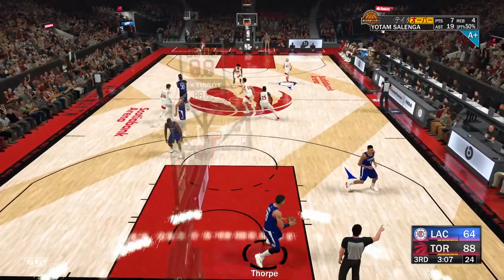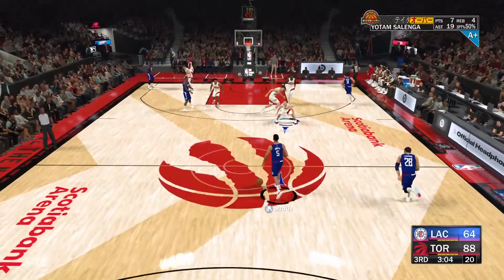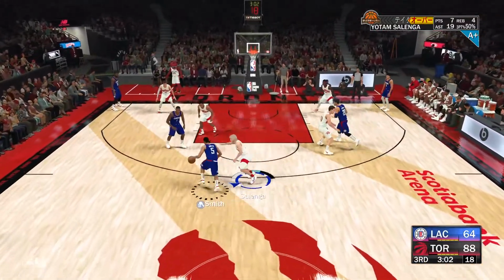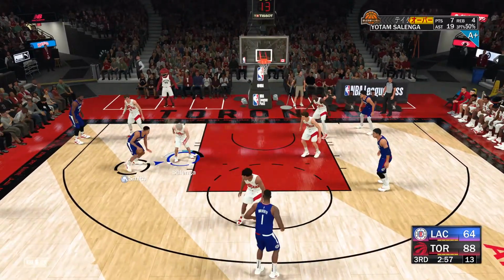Raptors have had 7 opportunities at the free throw line and made good on 5 of them. The Clippers shooting at 46%, making some buckets. Some tough offensive sets. They want to turn it around. Yeah, right now you just need a bucket to get some momentum.